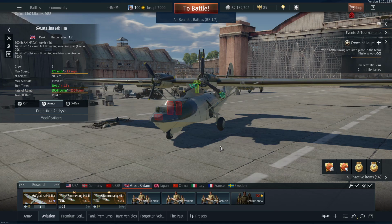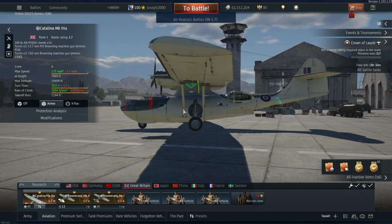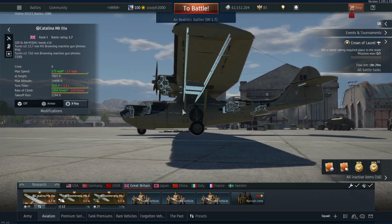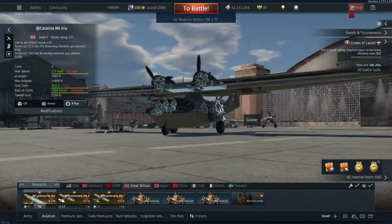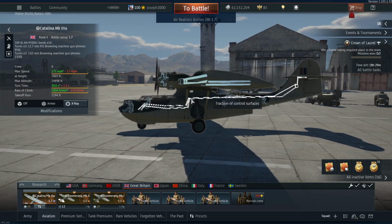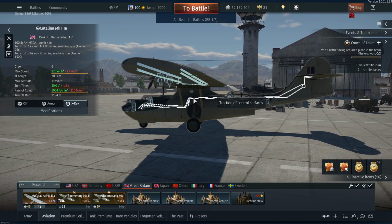Being a seaplane, you don't tend to have a lot in this area here. The only real notable thing is the landing gear. Otherwise, if you're being shot here, as you can tell, there's literally nothing to shoot other than the cables for the elevator. And it's unlikely these are going to get shot out.